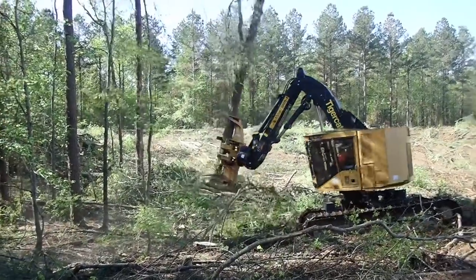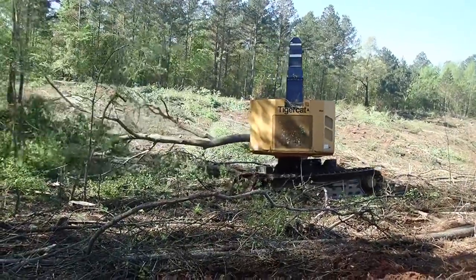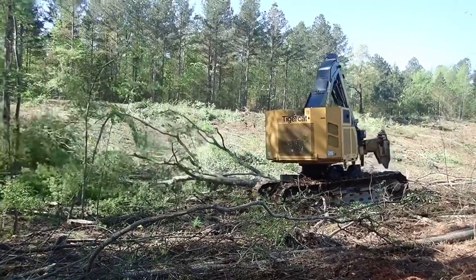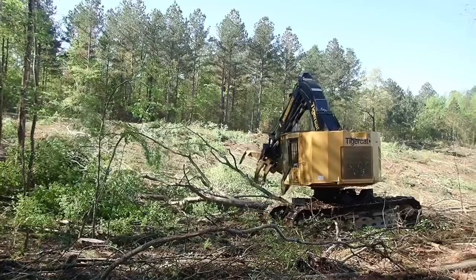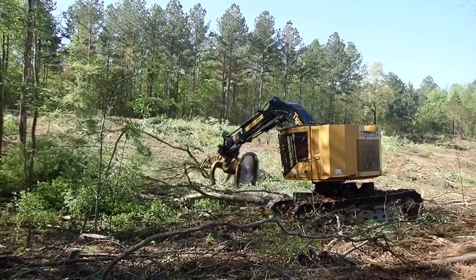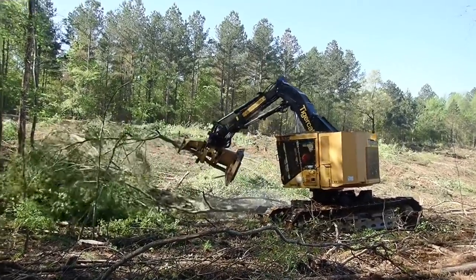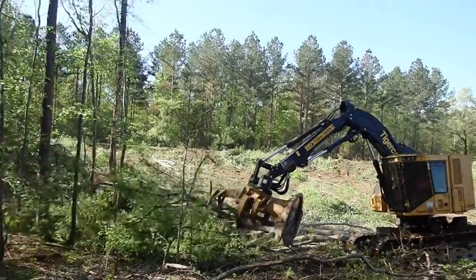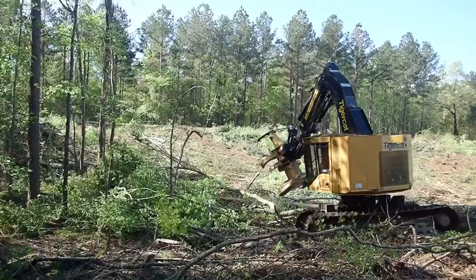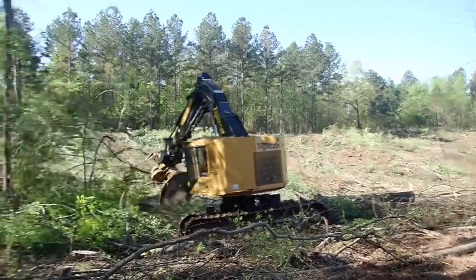Tell its teeth are about shot on that thing just by how it sounds. You'll get some of the limbs out of that one now. Tear it out. There you go. You'll throw them over there and then you'll use them to track on top of, because that's going to be wet down through there. Help hold him up. And he's liable to still go down.